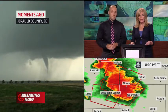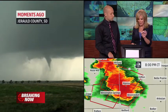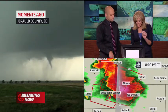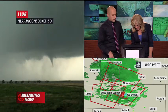And we still have a tornado warning in effect here for these areas. So moments ago, we're showing the video, what it looked like, but still, this may be on the ground doing damage. Still have a tornado warning in effect. Wessington Springs, at least right now, you guys are in the clear, or anybody in this area. It's mainly north here, but look at this couplet right in here. Yeah, that is a dangerous-looking storm, Kim.